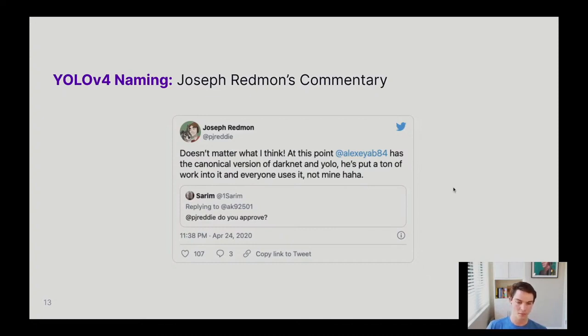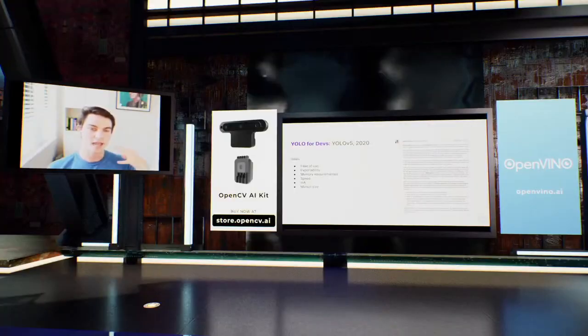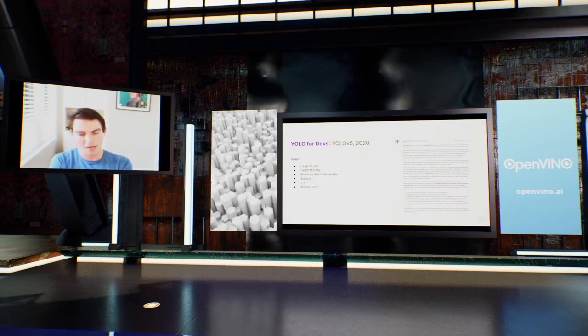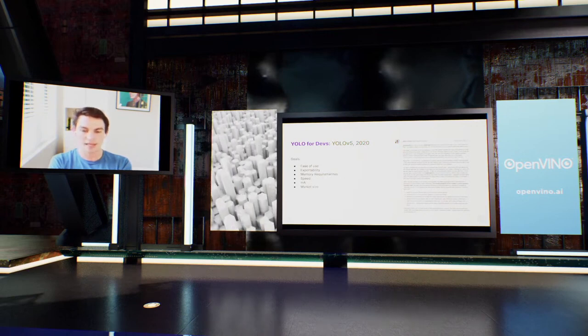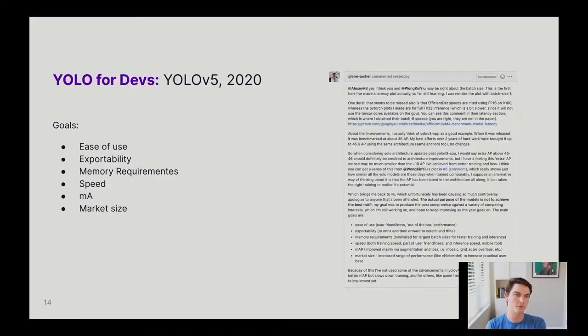The next model that was introduced is YOLOv5, which is an even greater divergence and sometimes an even looser introduction to the YOLO family, because it didn't have a release at the same time as a paper. And so Glenn Jocher and the Ultralytics team introduced YOLOv5, and the YOLOv5 notes list some of the goals as to why Glenn introduced it, here in this GitHub comment. Specifically, it wasn't just about performance in terms of accuracy and speed, but it's about ease of use. It's about exportability. It's about memory requirements. Mean average precision, of course, is important, and also the market size, Glenn notes.